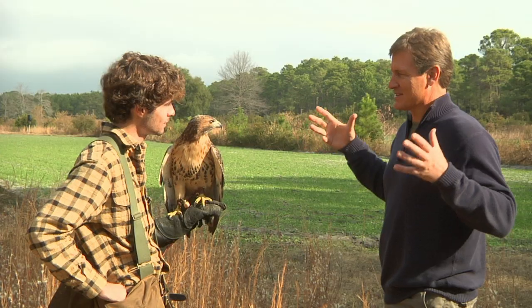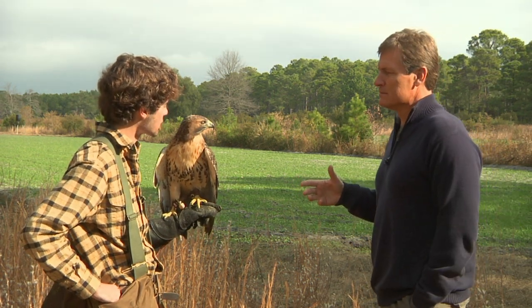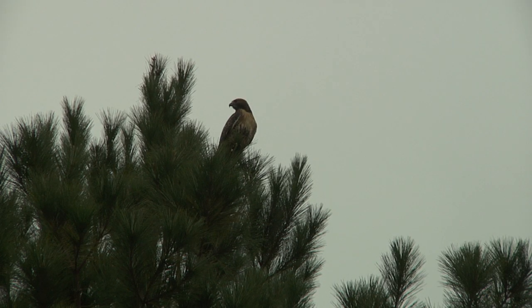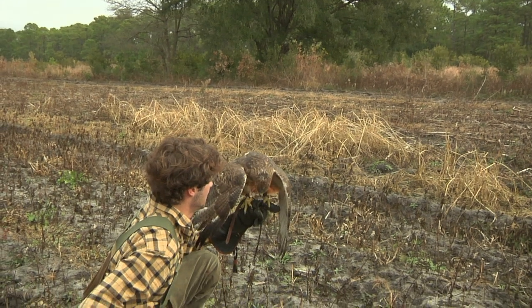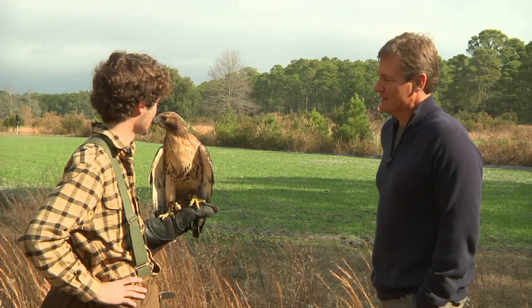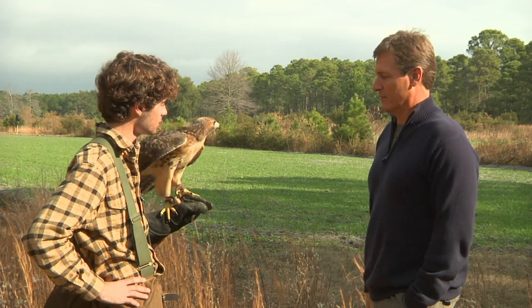So tell me about how this thing attacks prey. Well, the first thing she'll do when we get out hunting is rack up to the tallest part of a tree, and from there we call it a stoop, and falconry has quite a vocabulary, but a stoop is the dive from the top of a tree, and they'll come down 50, 60 miles an hour, and I mean you can hear the impact. They're really impressive. These are really fine predators for sure.